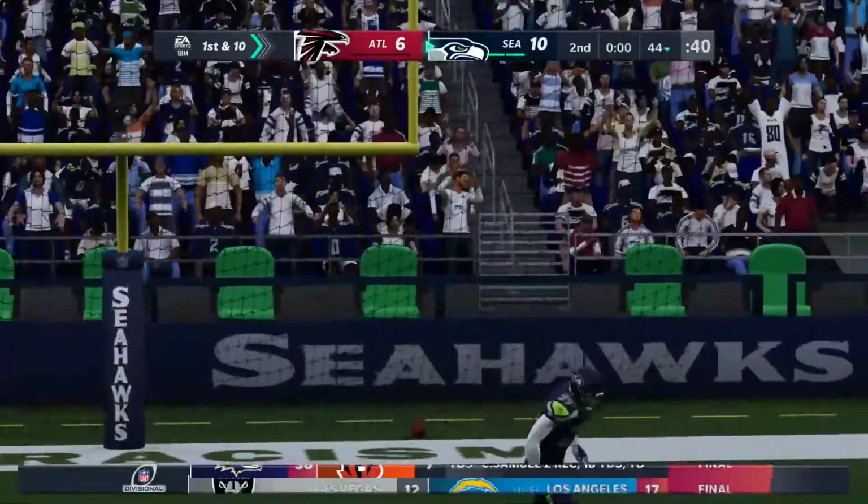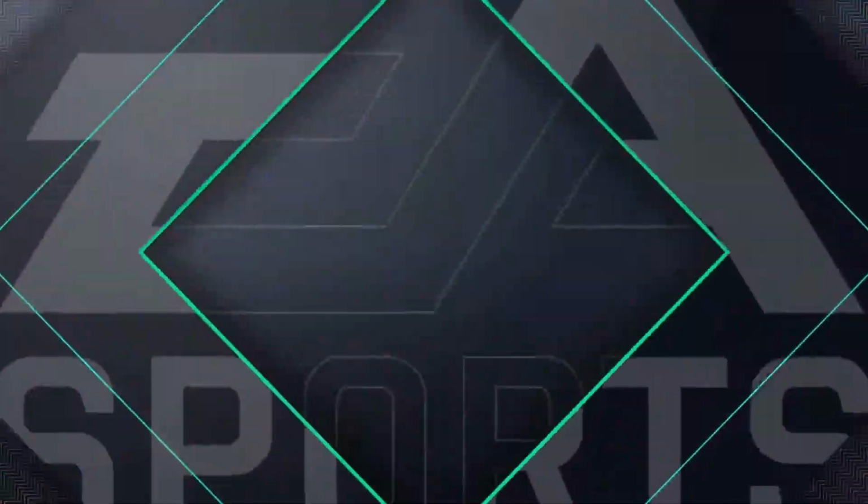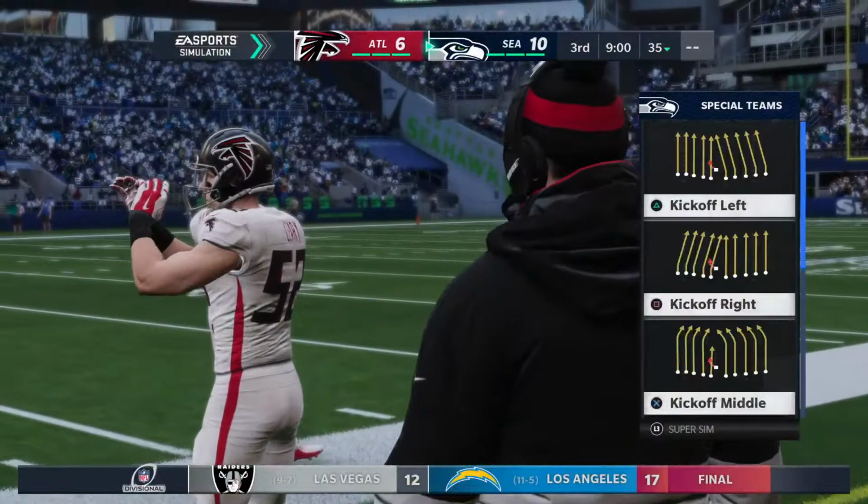And I don't think this has the carry. It does not. It's no good. So we've come. All right, hang on. We'll jump over halftime. Falcons 6.